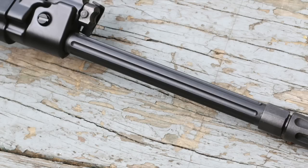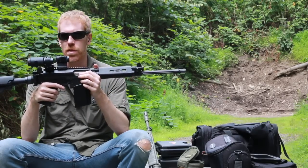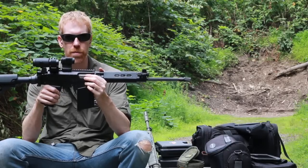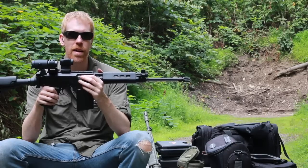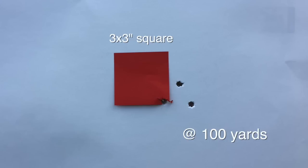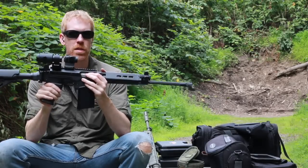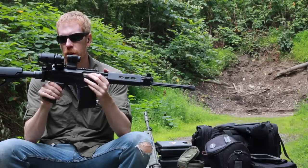So while we're on the subject of barrels, I can tell you I was pretty surprised at what this thing was grouping at. I was just shooting kind of bulk remanufactured Federal ammo, 150 grain, and I got one time an inch group, a 3-shot inch group, which I'll cut in right now and show you, with a 3-power magnifier, by the way. That wasn't the typical group I was getting, closer to 2 inches.